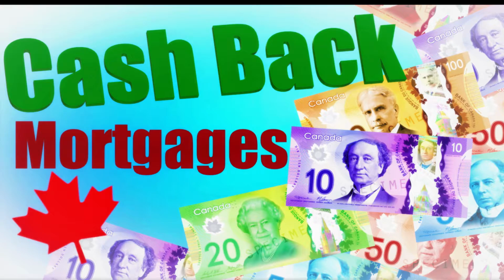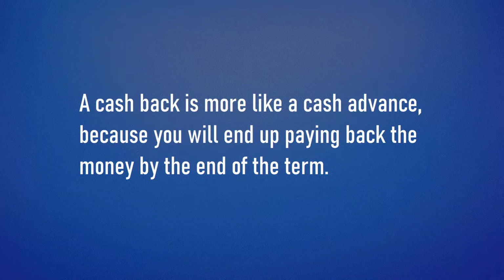Now, the term cashback is a bit misleading. First of all, you can only receive cashback from something you've actually spent money on, like if you were to purchase something for $100 and get $5 back. In the case of a mortgage, you're actually borrowing, not spending, so the cashback is more like a cash advance because you'll end up paying back the money by the end of the term.